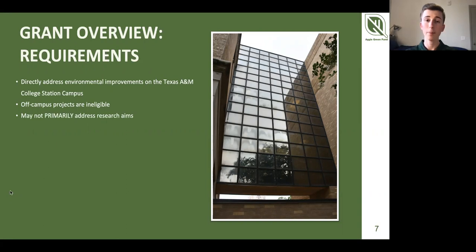Also, you may not primarily address research aims. If your project has some sort of research component that is still open for consideration, we just mean that we're not generally trying to fund research projects. We're really trying to fund these sustainable projects by students and organizations and faculty that can really help make a difference on campus. And so research aims are not our primary consideration. Although, like I said, if you do have a research component, that is not necessarily something that would disqualify you.